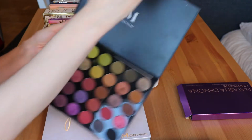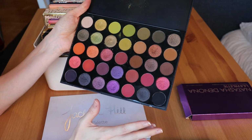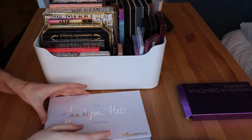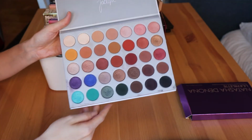This is 35M by Morphe. I love these greens. I will miss these greens, but I cannot travel with 35 palettes and bring them home, especially not ones this big. So this one is the Jaclyn Hill Morphe palette. Mine's pulling away from the board, which is also annoying.